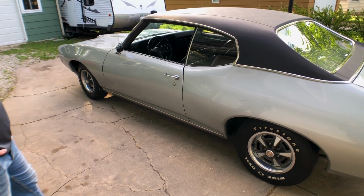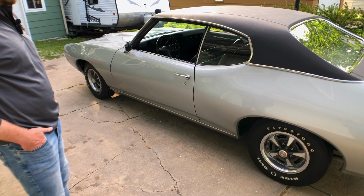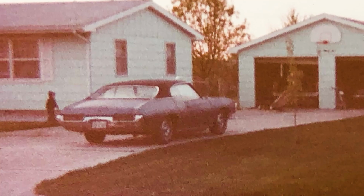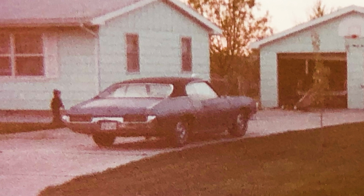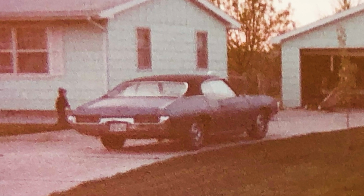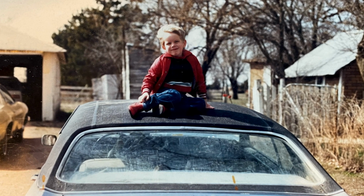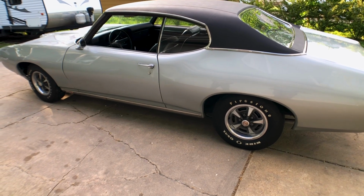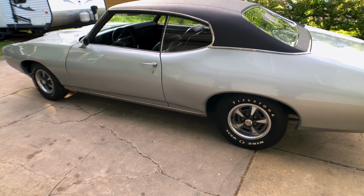I would also ride with my dad to my grandma's farm by Trumbull, Nebraska, to go to the co-op and get salt blocks for cows. So my earliest memories of cars is this car. In 1988, the timing gear went out on it, and it sat in my grandma's field for about 8 years.